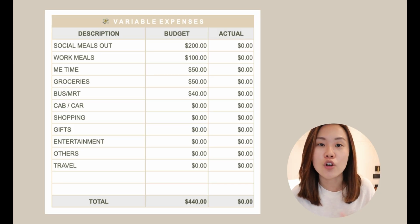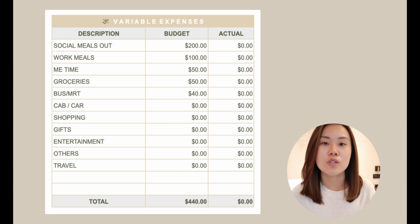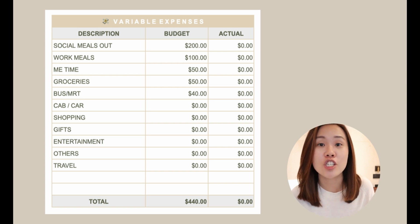To be able to relate to you guys and to make it more practical, I'm doing it from the perspective that I am in Singapore and I'm working full-time. Depending on my schedule, I'll go to the office and that is my expenditures. So I'm budgeting $200 for social meals out. These are meals that I have with my family, my friends, and work meals will be meals where I go out for lunch during my work days.